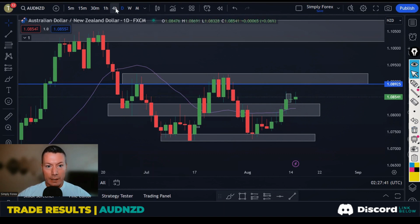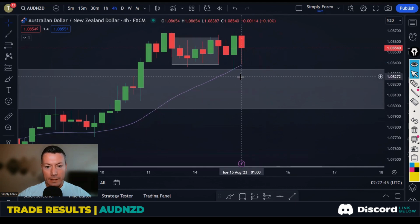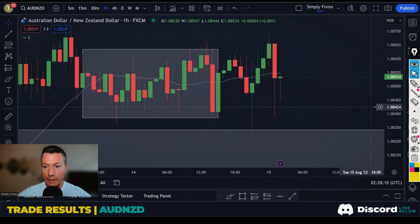If we drop down to the H4 again, this became a bit of an H4 play because, yeah, well, I liked this candle. All right, I like this candle. I also like this candle, but I wasn't awake for this candle. But I liked this candle yesterday. And then when I saw this candle, I was waiting for the next bullish H1 candle. So if we drop down to the H1 now, you can see it was this candle here. All right.